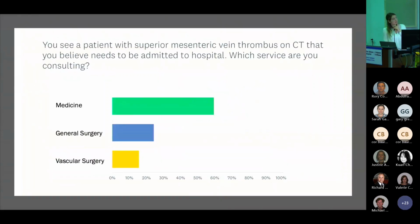So let's see what our group practice is. There's quite a bit of controversy for this mesenteric vein thrombus. About 60% of you would consult medicine and ask them to admit, 25% thought about calling general surgery, and 15% called vascular surgery.